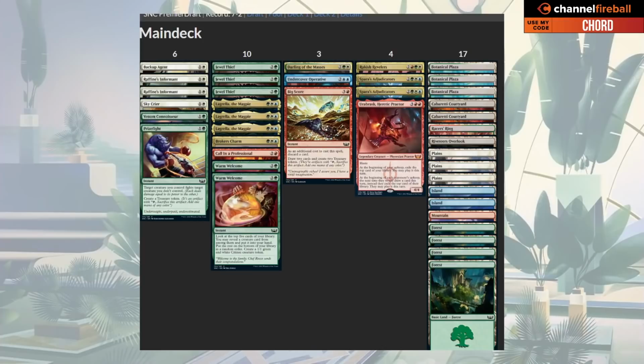Maybe I can make this work in my deck. Haven't felt that just yet. I've just been taking good cards for the most part, but I imagine it's probably going to change as the weeks go on. Yeah. Scott's got a question here.